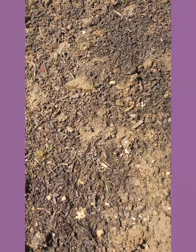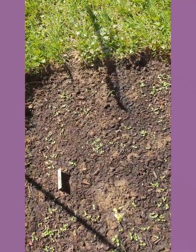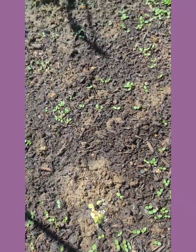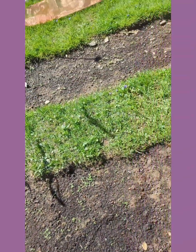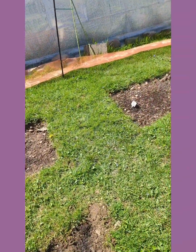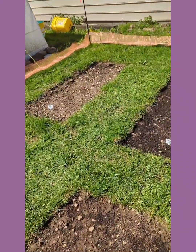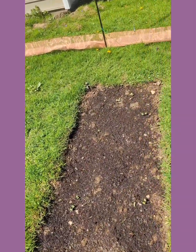Doesn't look like anything's popping up yet. And here is butterhead bib lettuce. Man, it's a tough lettuce. It grows so easily and seems to survive everything. So if you want to grow lettuce very easily, this one that I have is called Boston Butterhead Bib Lettuce. Very, very easy to grow.